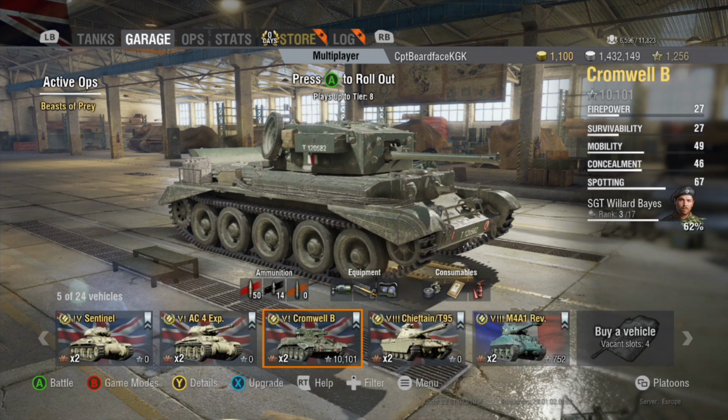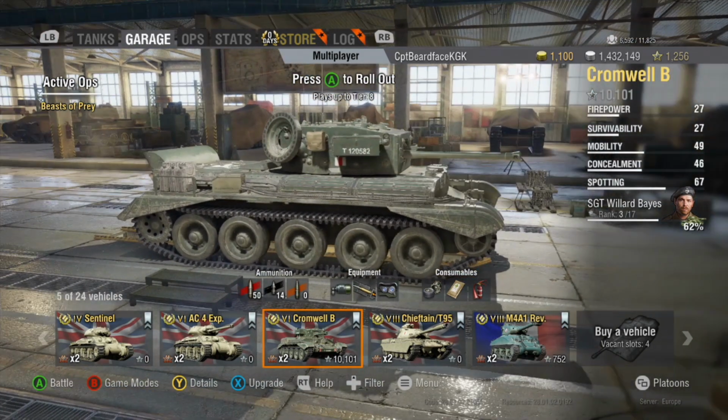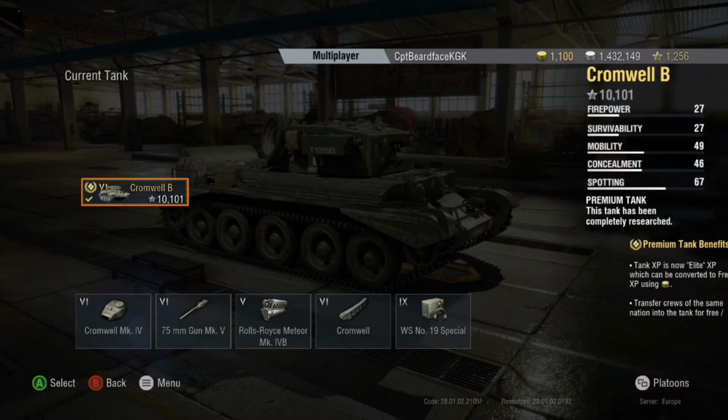But along with the Knight, the model shows the short 75mm, which is again more historically accurate to the actual look of the Cromwell. I'm not sure if they ever had the long 75 that we actually get in game. But again, I could be wrong. I'm not an expert on this.